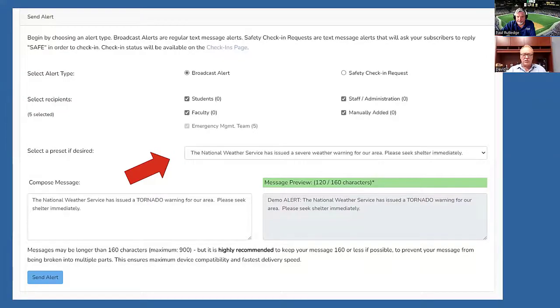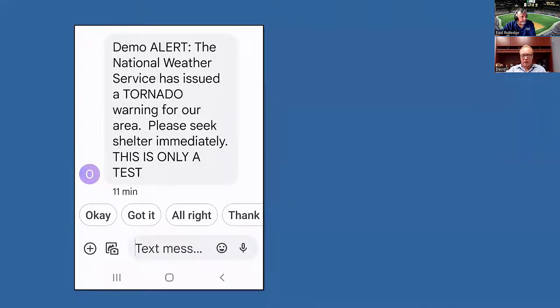Demo alert. This is because we've set this up as Demo University. There's the short version of the school name, so that it'll say in there your school name or whatever your abbreviation for your school name is, so everybody knows who it's coming from. And there's the message. So if we hit send alert, it's out.